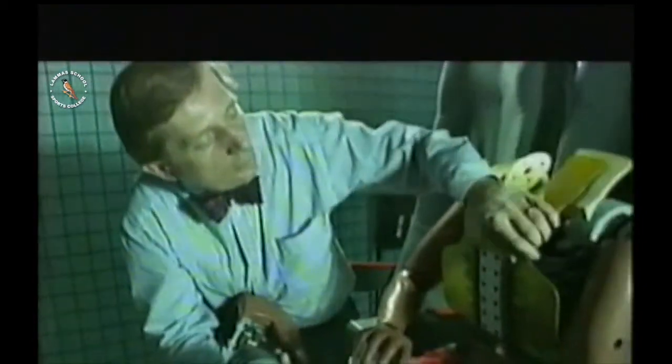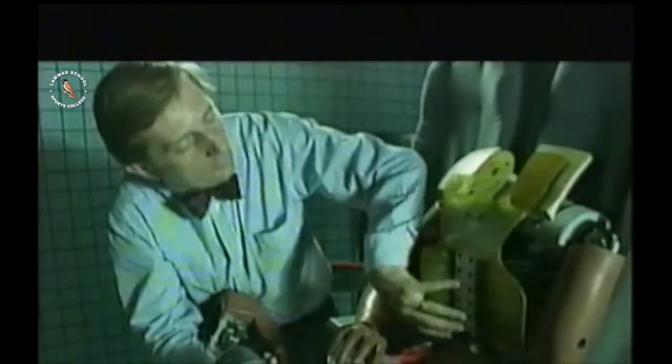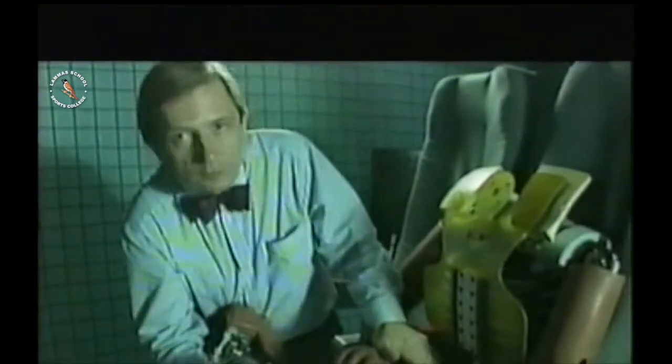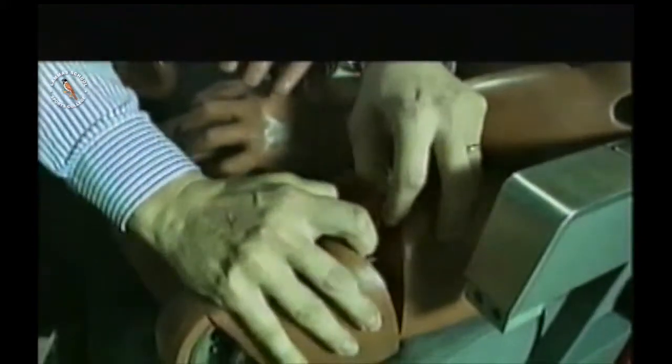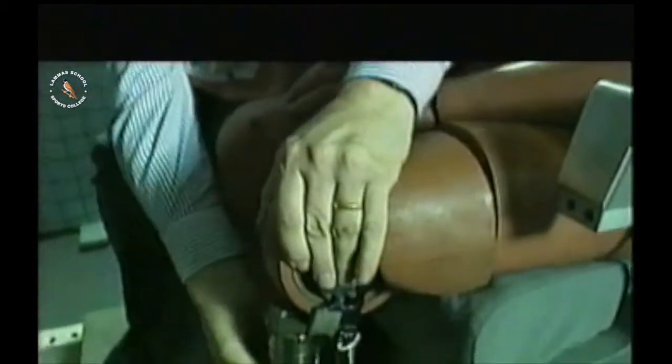If we look at the rest of the dummy, you can see that it's constructed with a chest that is designed with ribs and is designed to behave in a way like a human chest during an impact. It's got instrumentation down here in the pelvis to measure the loads in the spine. And similarly, it's got instrumentation down here in the upper leg to measure the bending loads in the femur. And it's got instrumentation here in the lower leg to measure loads in the shin bone and in the knee.